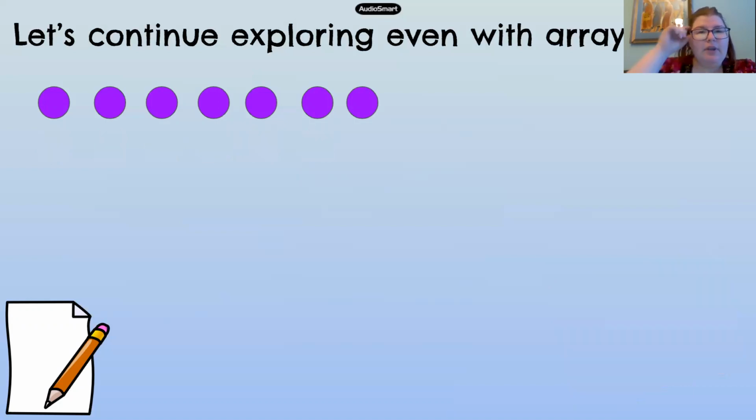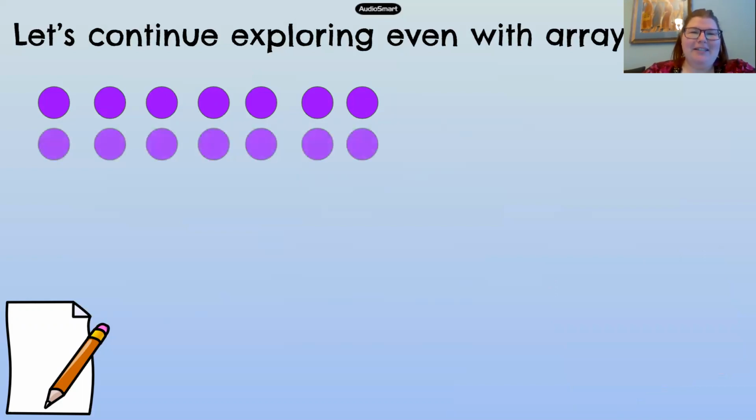Okay, I now have one row of 1, 2, 3, 4, 5, 6, 7. Go ahead and write that if you have your paper and your pencil. And do you know what we're going to do with that row? Right, we're going to double it. So it should look like this. Go ahead and double your row if you have your paper and pencil.